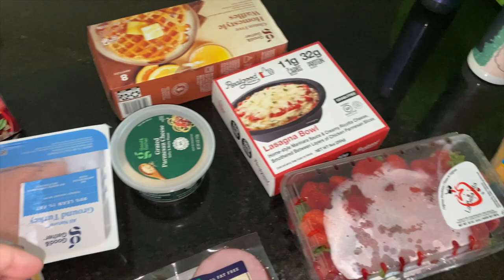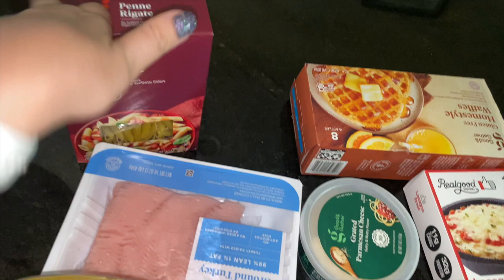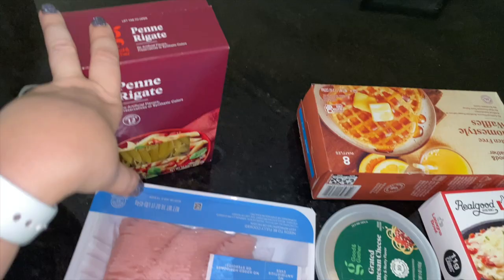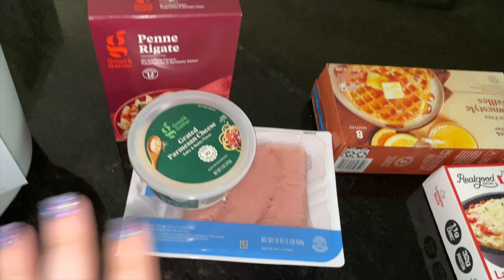All right, finally back home. How about a little mini Target haul? Because it's not very big. I got a bucket because my husband put cheap bucket on the list and I found a cheap bucket. It was $5. We have some pasta. I was going to get spaghetti and then I decided that spaghetti is too complicated to eat. So I got one that we don't have to cut up when we eat it. Super lean ground turkey to go with the pasta and Parmesan cheese to go with the pasta. And then there is spaghetti sauce already in the refrigerator. So that's going to be tomorrow's dinner.